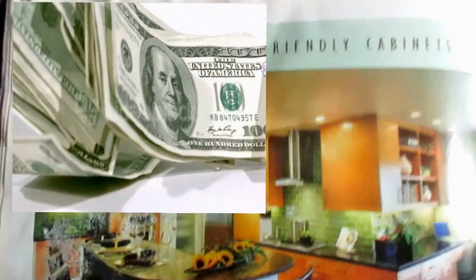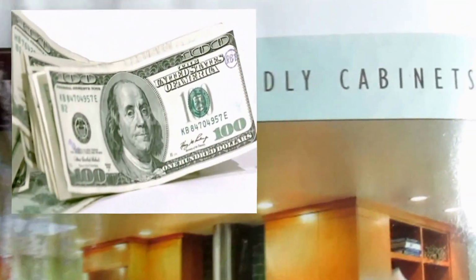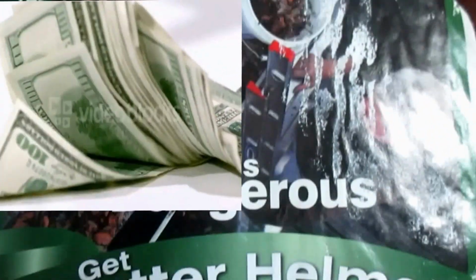And then we have a very famous company called Neil Kelly. And they do cabinets in the Portland, Oregon market. And very famous. And then we have a gutter company.